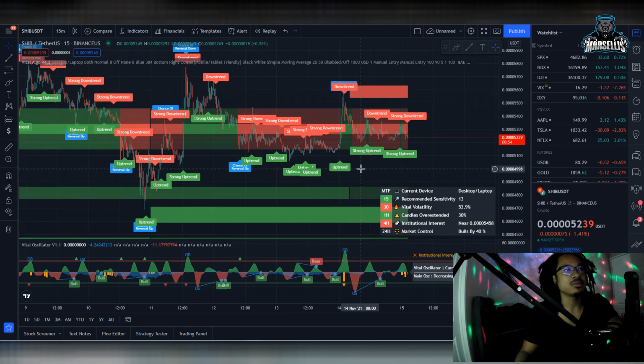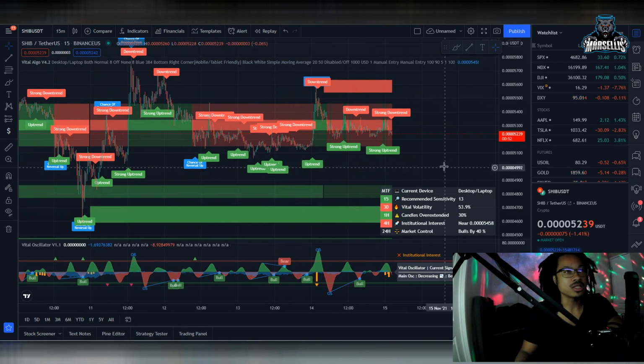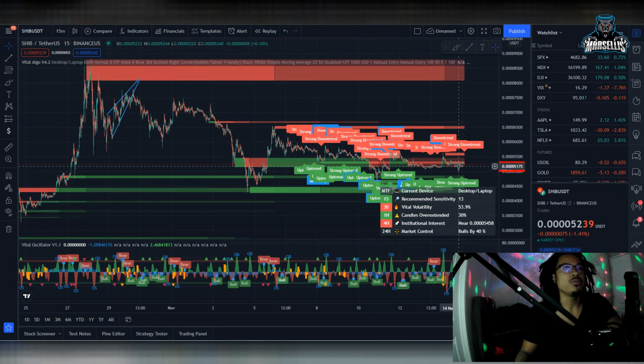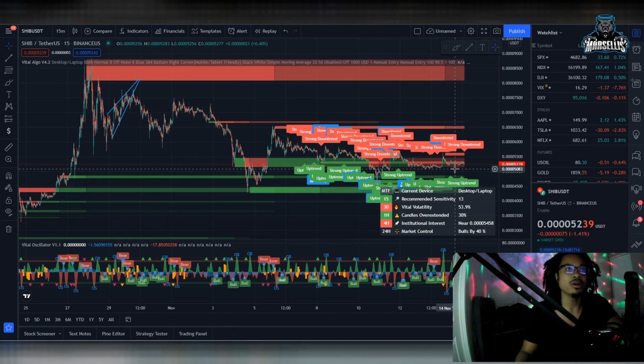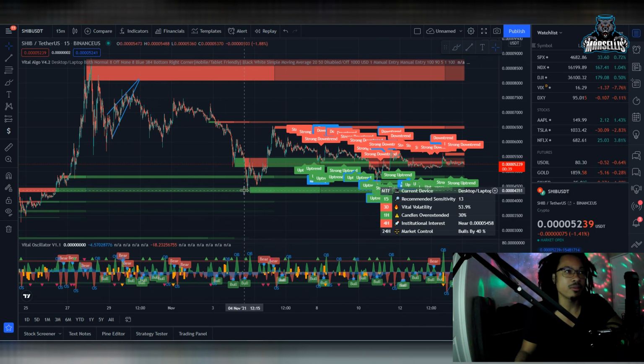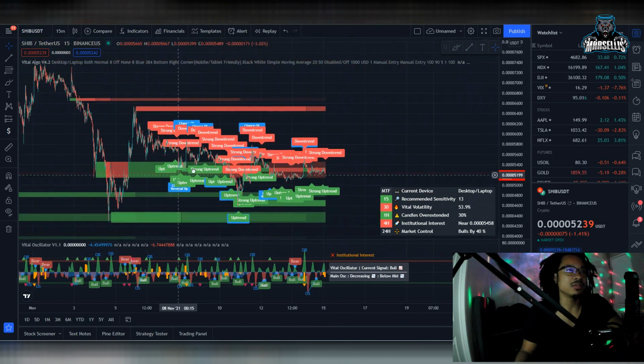But I do want to say something here with Shiba Inu. You can see that right now SHIB is still inside of a consolidation mode. We have huge support here at the 50 area, and it really hasn't been going below that area too much. Yeah, we did briefly touch the 45 area back here, and briefly touched the 43 area, but we've been having some steady support here.